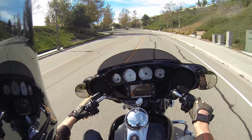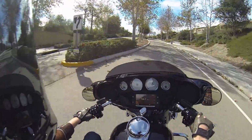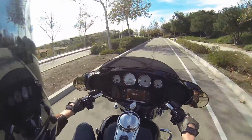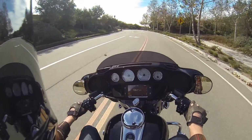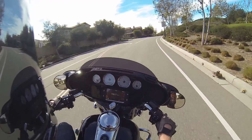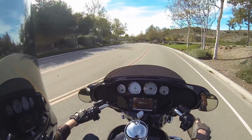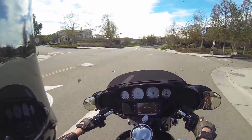So today I'm taking out a 2017 Harley-Davidson Street Glide Special, and in this bike we've done the Harley-Davidson Stage 3 114 cubic inch build. It's very similar to a video I did recently, and yeah, so I'm taking it out, test riding it, and I'm headed to one of Orange County's most popular biker destinations, and that is Cook's Corner. So I'm going to kind of show you the ride and talk to you a little bit about the bike as I'm doing it.